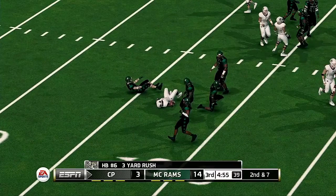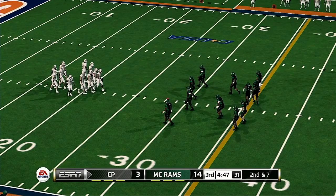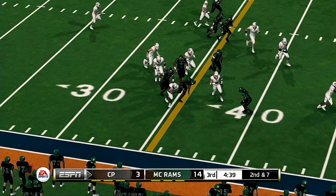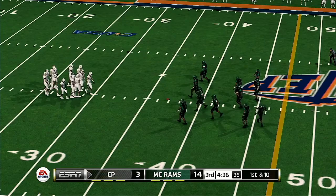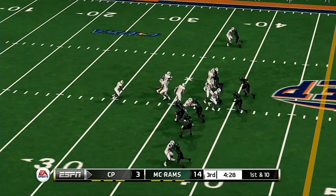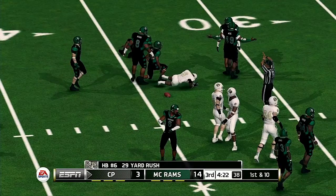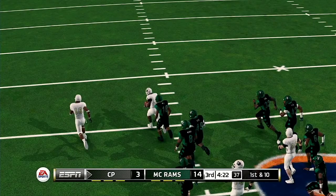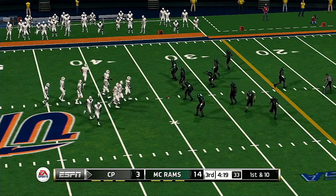Got some open field. He's tackled at the 28-yard line. From their own 28-yard line. Second down. And he is drilled at the 37. That makes it first and 10. Midfield. He's at the 40. And down he goes at the 34-yard line. First down. From the 34-yard line, first down.